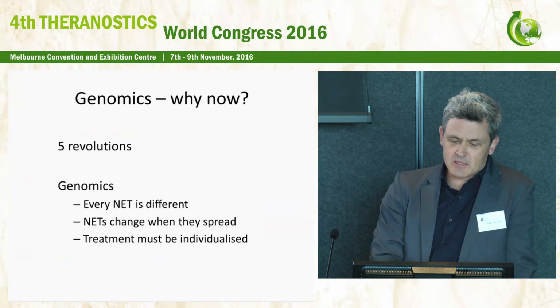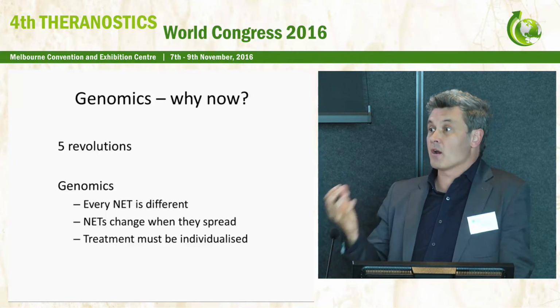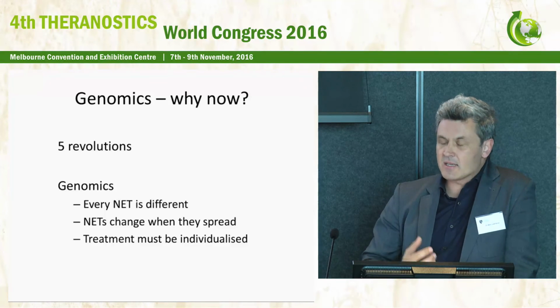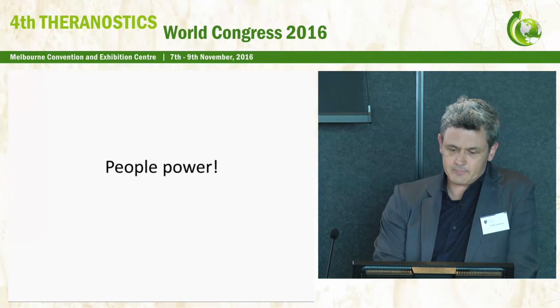So in summary, genomics, we've talked about the 5 revolutions and the fact that there's efficacy there, but we don't often know when to use the therapy, and particularly when not to use it. Every NET is different, NETs change as they spread, and we think that means that treatment needs to be individualised.